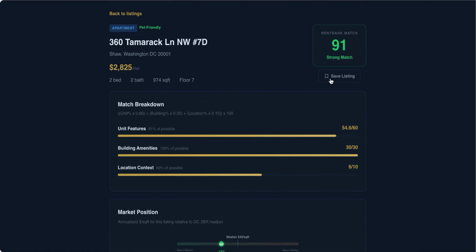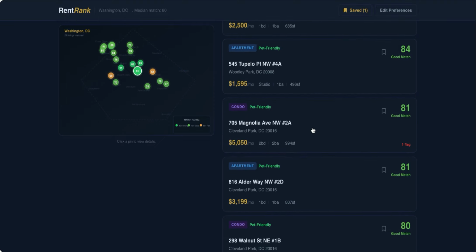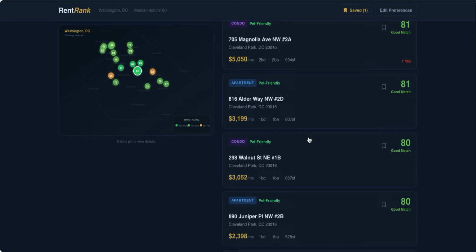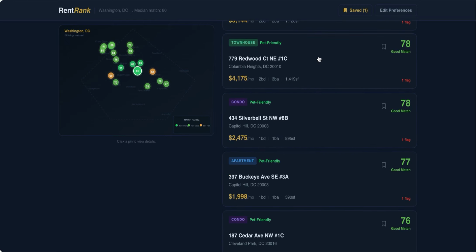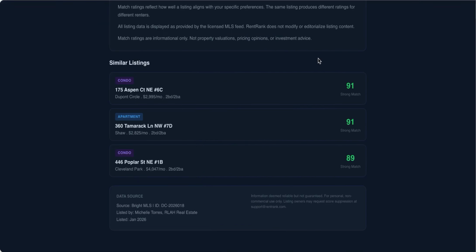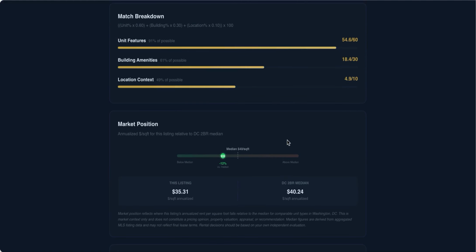Users can save listings for easy reference. The Saved panel shows all bookmarked listings with their match ratings at a glance. RentRank monitors listing status via the MLS feed. If a saved listing is leased, withdrawn, or otherwise removed from the active feed, the user receives a notification so they can adjust their search accordingly.